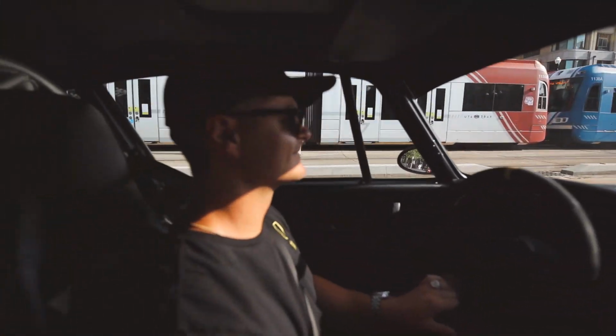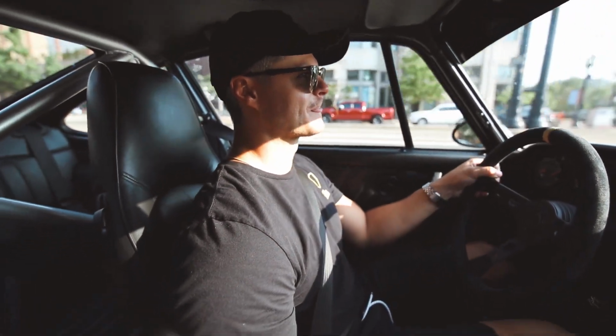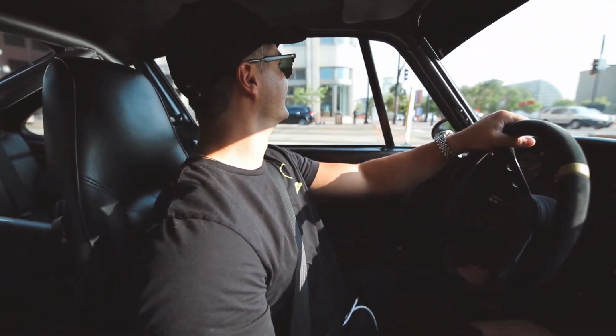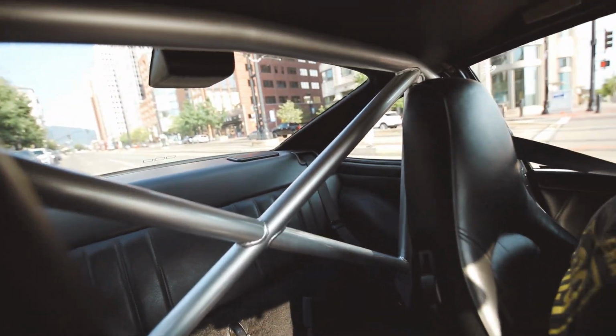Yeah, no, cruising next to this though was so cool. It's so loud. It's an experience even to be next to this thing. Look at how cool it is having that roll bar back there. It's a good color too.